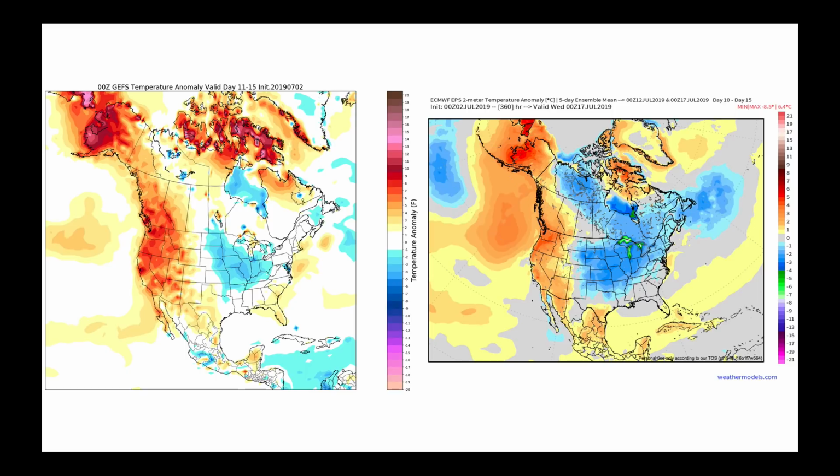But check this out. By the time we get to the 11 to 15 day forecast, the GFS on the left, the European on the right, we've now got ourselves over into that northwest flow pattern again with the trough here, big ridge building heat out west, and there's your northwest flow.